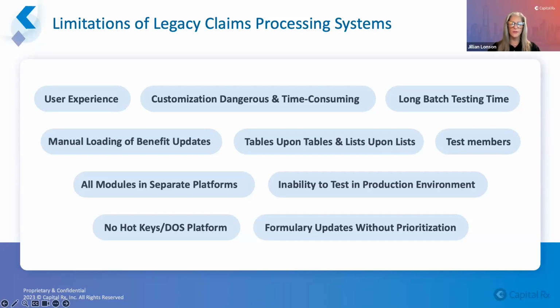Legacy systems typically have separate platforms for various areas such as clinical, formulary, reporting, accumulators, and even finance. Customization is a challenge, especially when it comes to prioritizing specific rule sets when there are competing or overlapping priorities or rules. Testing is performed in a test environment, which does not mirror a production environment one-to-one. This allows opportunity for adjudication errors in real time.